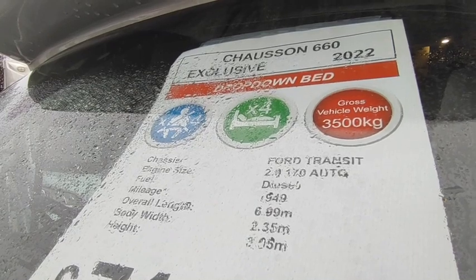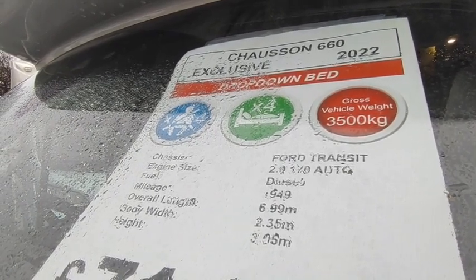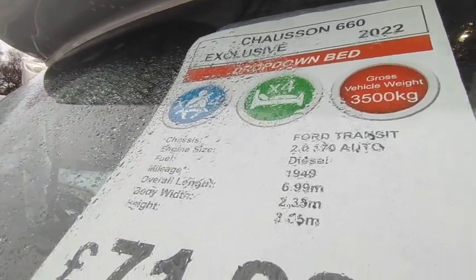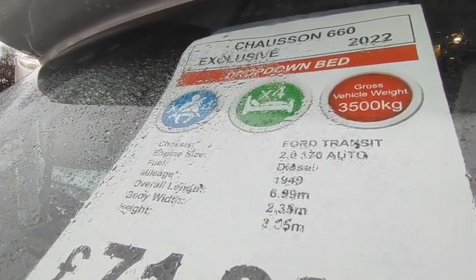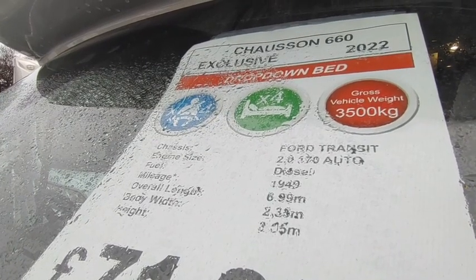I don't think I got them before, but having spent a bit of time in this, I think it's super modern and totally different from anything else on the market. It's really, really cool. So it's a full seatbelt, full berth van. It's 3.5 tonne, so you don't need a C1 driving licence. Anybody can drive it, forever on a car licence.